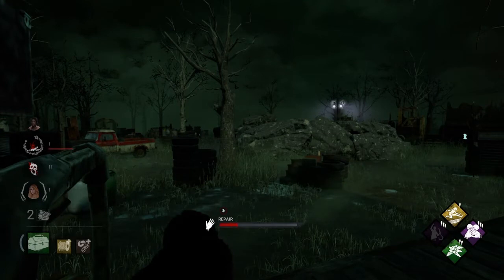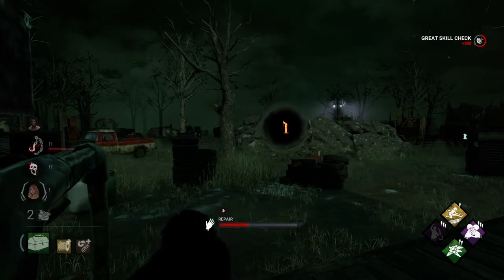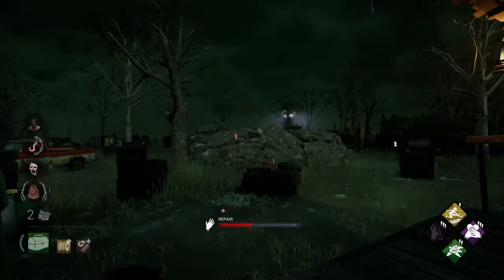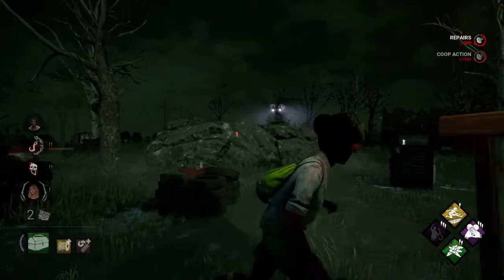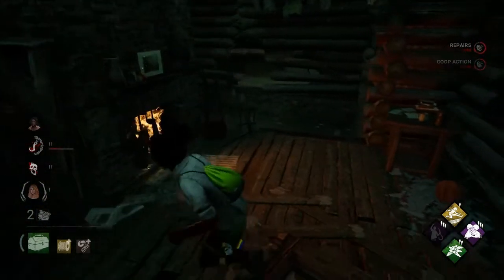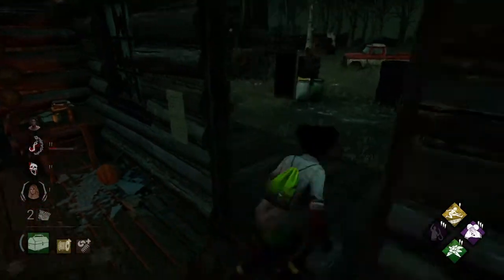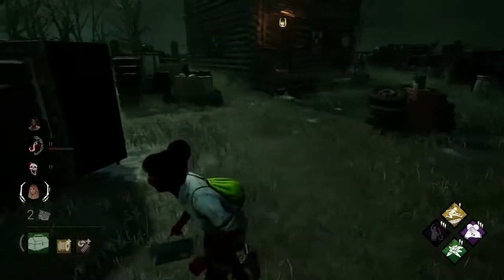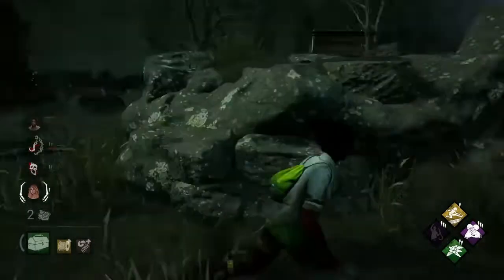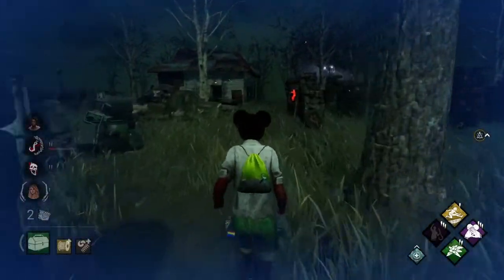Wait, no, I've got the level one, but... I don't want to be altruistic. I just feel like I have to focus so much on gens. Because no one else will. Okay. Oh, that sucks. What? Okay! I'll have free altruism, I don't mind.